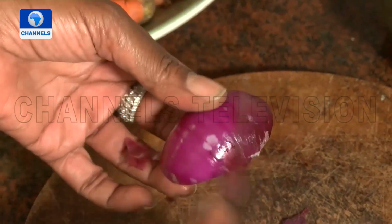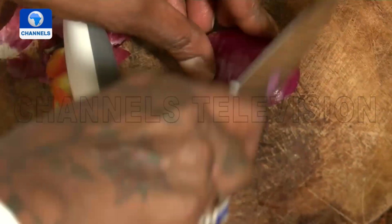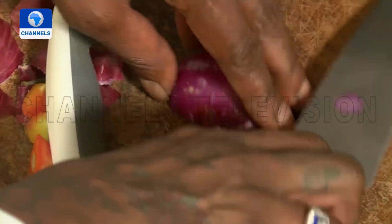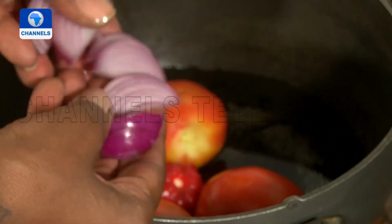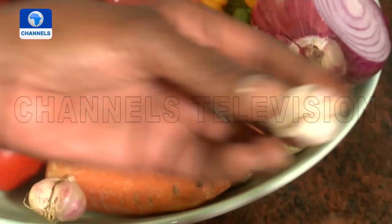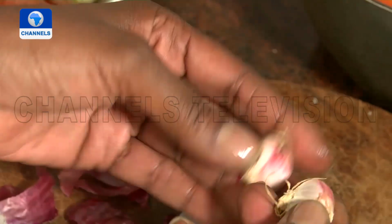There we go. And I'm slicing this. I'm adding that in there too, to steam for a bit. Garlic, last thing, love these. Small but potent. Let's have a few of these as well.